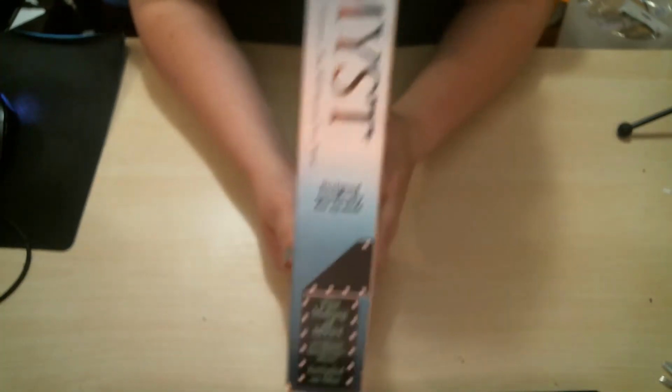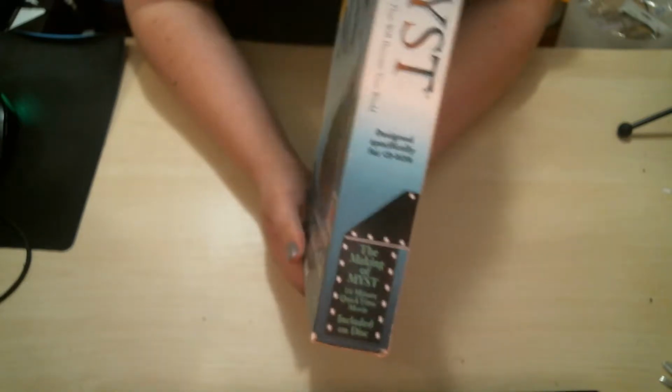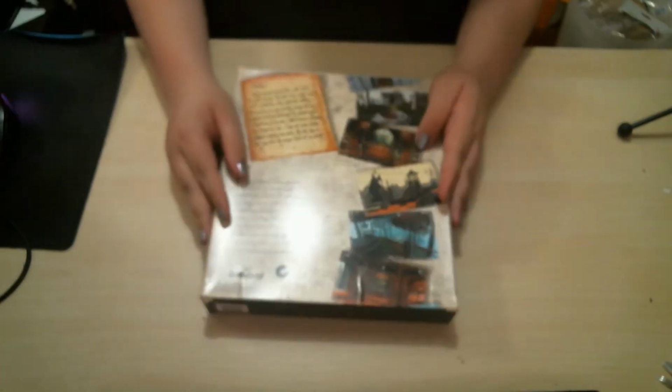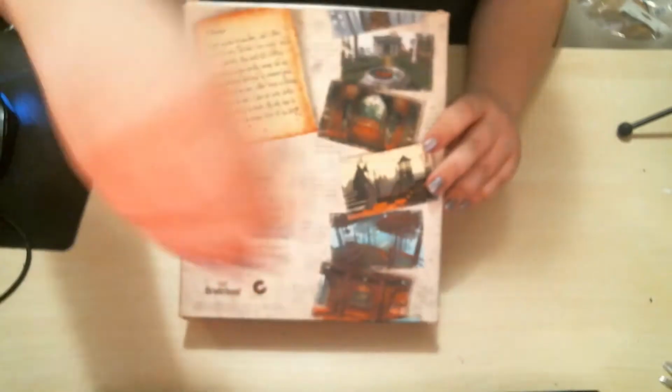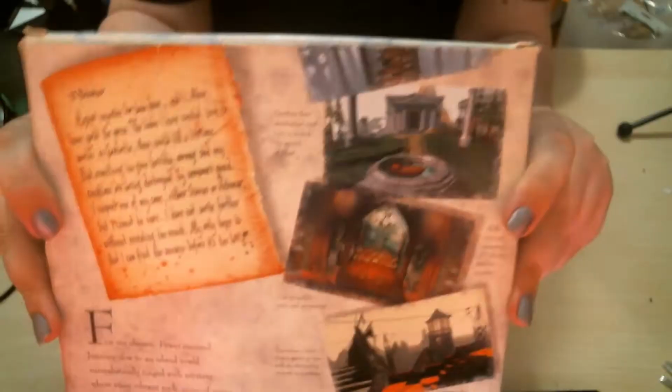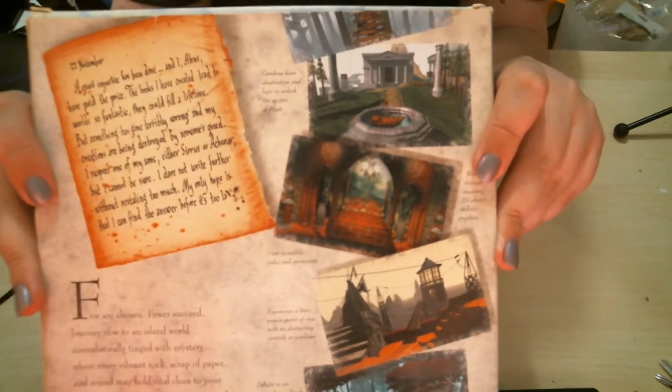Oh hey, I haven't looked at this side of the box. Apparently the making of Myst 14-minute QuickTime movie is included on disc. I remember watching that. I was looking like it took 12 years to make or something. Anyway, back of the box if it wants to focus. I'll hold it up so it doesn't need to flicker lights. Sorry about my camera.